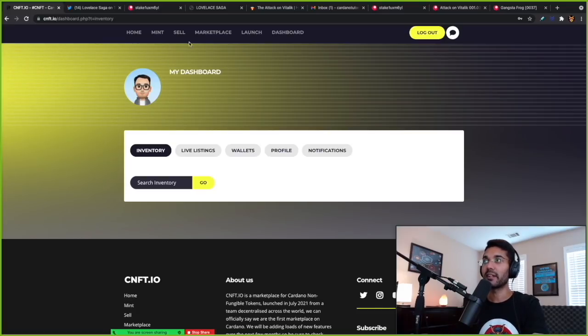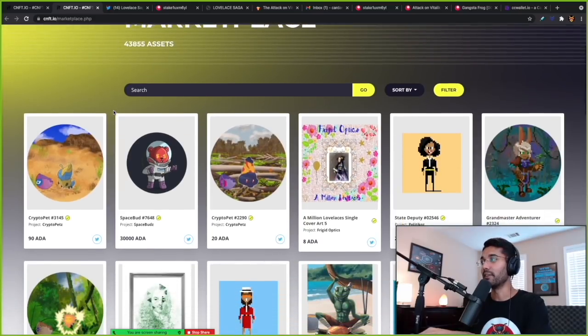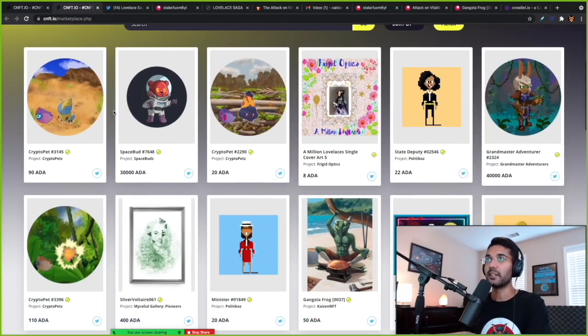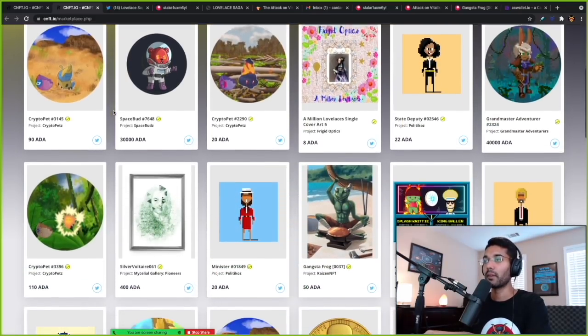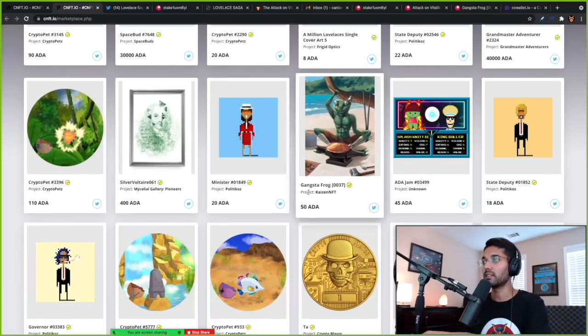What we'll need to do is click over at the top to marketplace. And this is going to show us all the tokens that are currently available for sale on cnft.io. We can see that these are all the different NFTs that are listed for sale on the Cnft platform. And we'll scroll through here to make sure. Here we go. We've got Gangsta Frog listed, KAIZN NFT for 50 ADA.